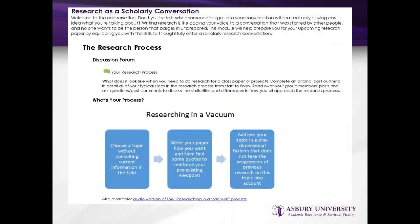So the last few slides that I'm going to show you are screenshots from my actual module. And I created this in Moodle Rooms because that's what we use as our LMS on campus. And at the top of the screen, you'll see my basic welcome message to the overall module of research as a scholarly conversation. And then you'll see two of the initial pieces.